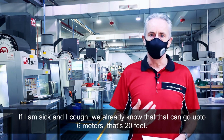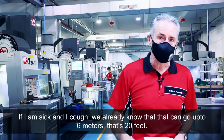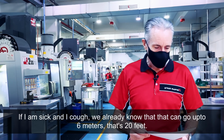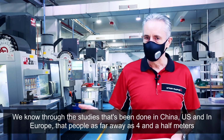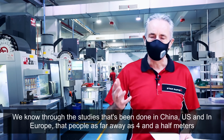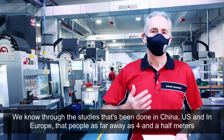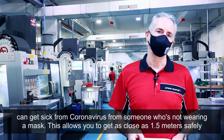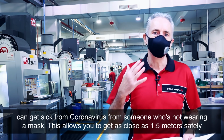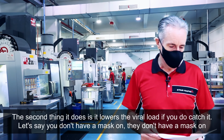If I'm sick and I cough, we already know that can go up to 6 meters. That's 20 feet. We know from studies that were done both in China and in the US and in Europe that people as far away as 4.5 meters can get sick from coronavirus from someone who is not wearing a mask. This allows you to get as close as 1.5 meters quite safely.